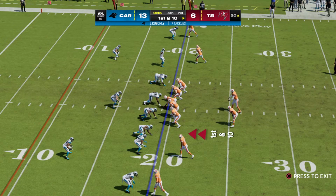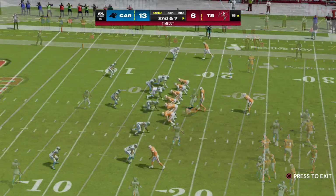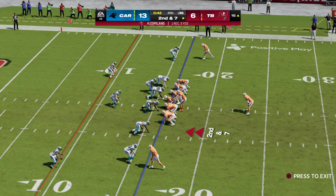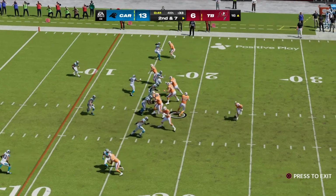Freeman in the shotgun. 4 wide. Graham at his left. Stands in. It's another slant route, complete for a gain of 3. They use their first timeout. Field goal does nothing for the Bucs in this case.